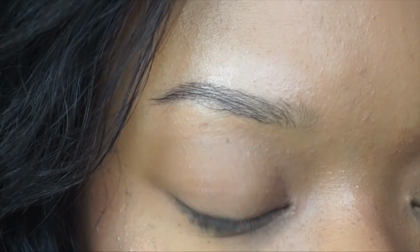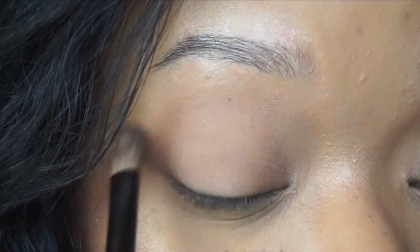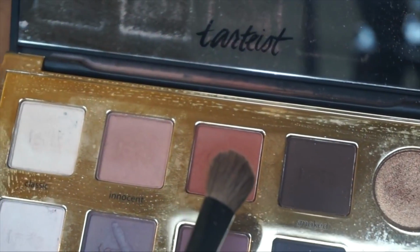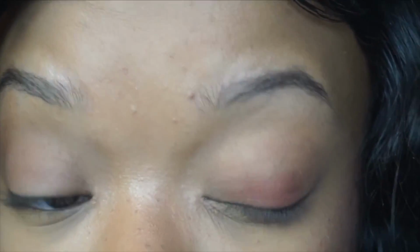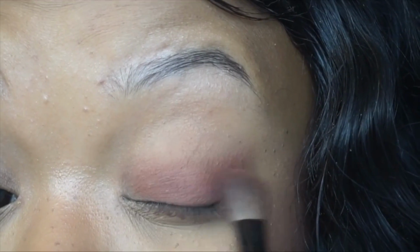Okay, so here's where the voiceover starts. We're just gonna start on the eyeshadow, taking a light brown from the Amazonian Clay palette, as per usual, and dusting that over our eyelids, going in with a more orangey color and adding that to like the middle of the eyelid, like kind of going everywhere to be honest, but not too heavily applied.